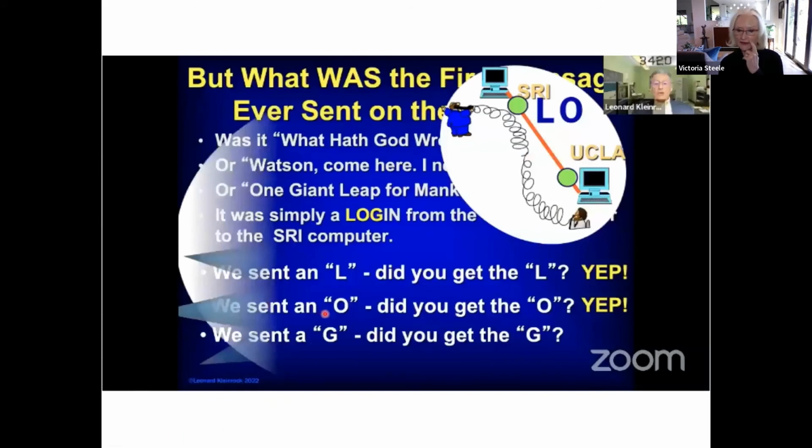So what happened was that piece of equipment sent a message from UCLA to Stanford, but they couldn't tell if it was coming across. The only way they could tell was by being on the phone with each other. And someone from UCLA said, "We sent you an L. Did you get the L?" "Yep." "We sent you an O. Did you get the O?" "Yep." "We sent you a D. Did you get the D?"